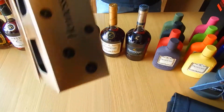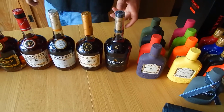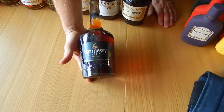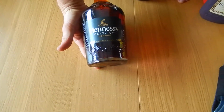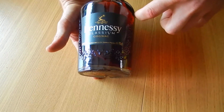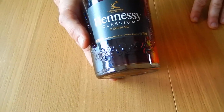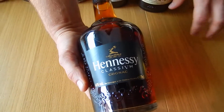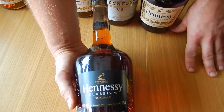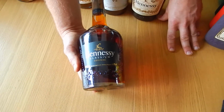So then we got that ClassiVm. That's something special, because you cannot compare it with a regular VS. Even if it's also a VS as of age, but as you can see, they composed of clusters and vines relief on this bottle. So that's very cool. Also, the top is different. The whole bottle got a change up, because this was only for Asia. So it's not released in Europe or in the US or somewhere. It was only for Asia.